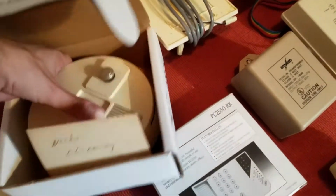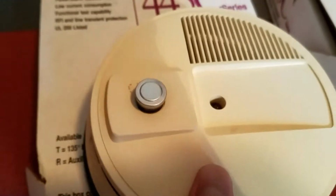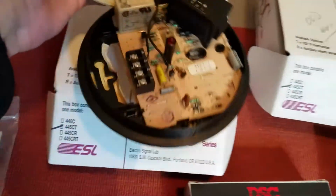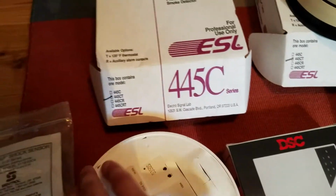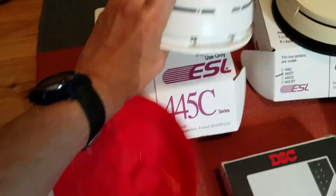This one's definitely older. Oh yeah, this one's way older. This one's a 445 CT. This one's about as old as the other one that I have, actually, and it has a smaller heat sensor, as you can see. The inside looks identical to my other one that I already have, which you've seen in a few of my other videos. It's actually downstairs connected to my panel. There we go. Got the dust cover off of this one.